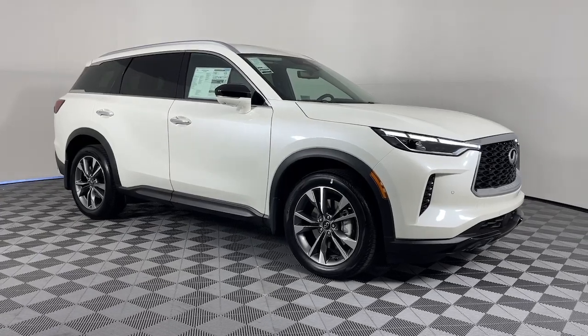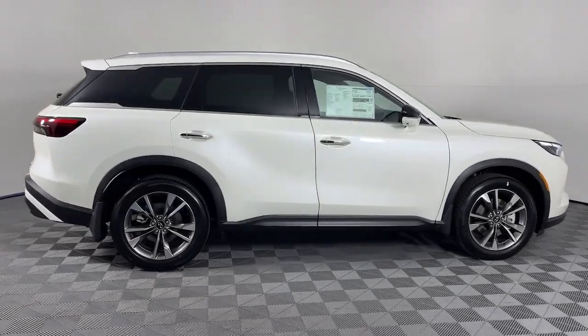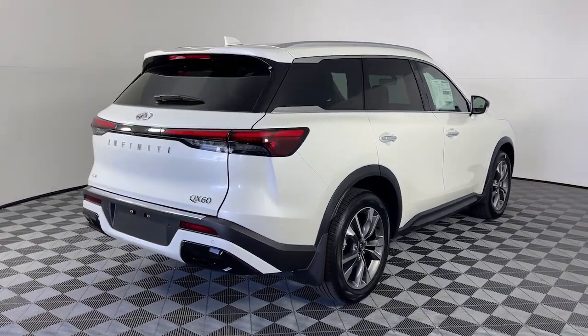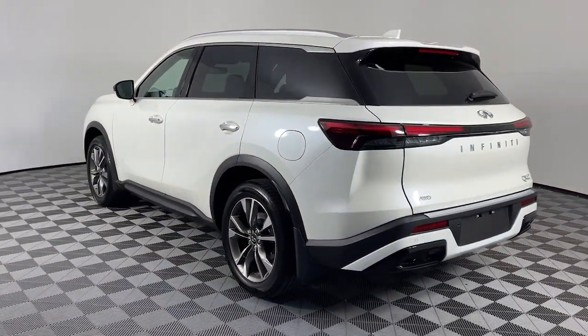Take a moment to check out the 2023 Infiniti QX60. This handsome QX60 delivers confidence and luxurious comfort on every drive. Advanced safety tech, available all-weather capability, premium amenities, and smooth power are yours in this tastefully appointed SUV.